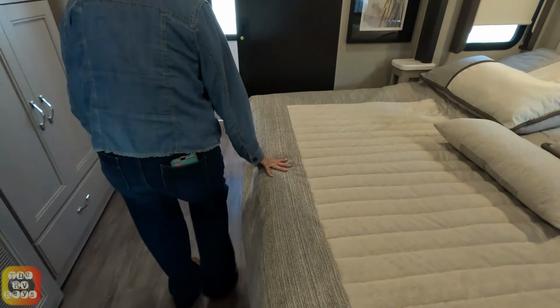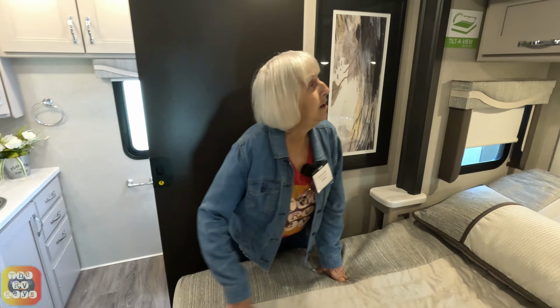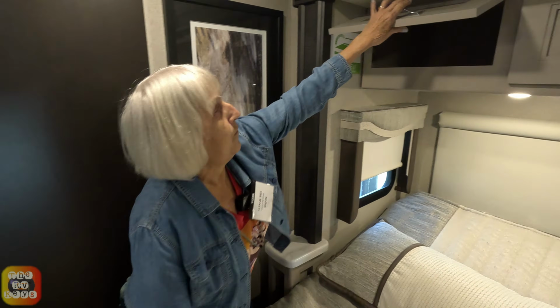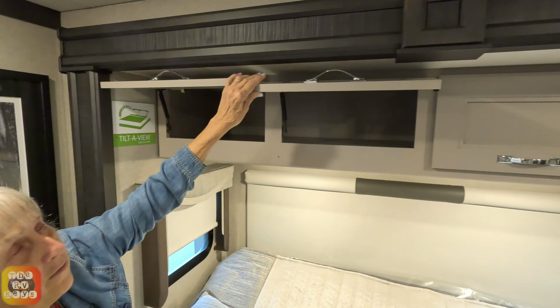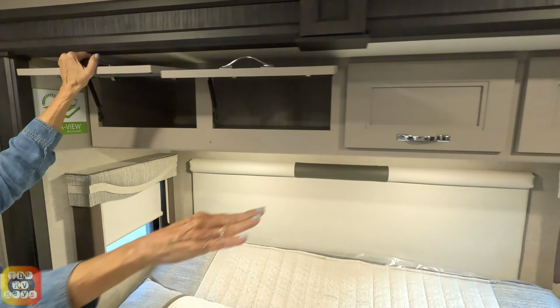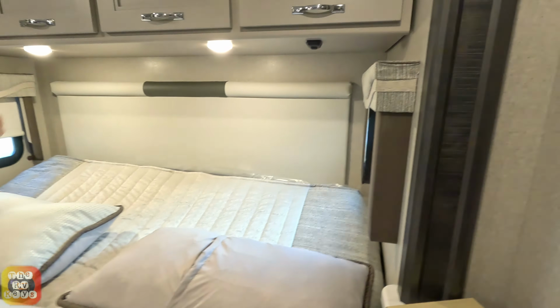We have a king-size tilt-a-bed. I know everybody likes tilt-a-beds, especially me. There are 4 doors here that leads to one large pass-through cabinet. I'm not going to open up the other 2, but it goes all the way through. Underneath there's 2 lights and a light switch.